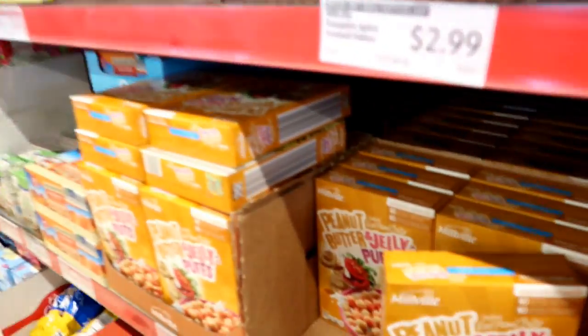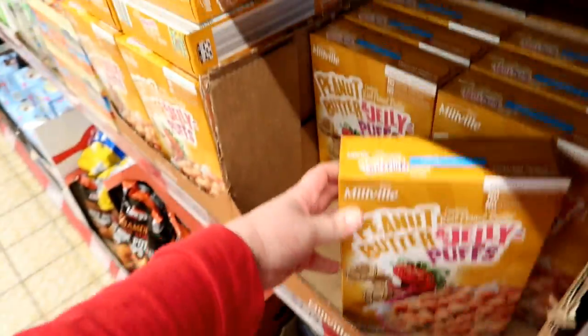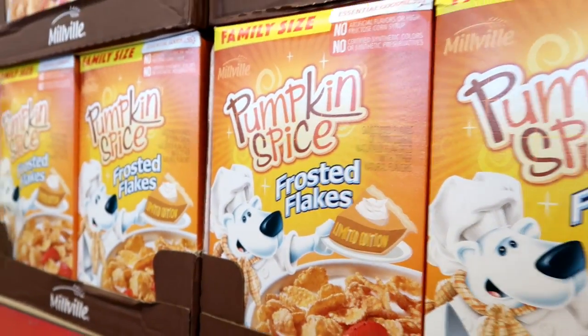Peanut butter and jelly puffs cereal. I assume this is like Captain Crunch. That's a no from me. And then pumpkin spice frosted flakes. That's a no from me too.